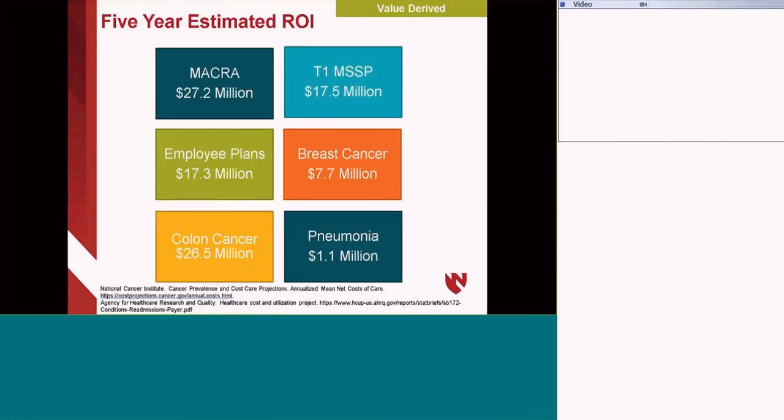And certainly, it's important that in doing good work, we're also solvent in doing so. So here's our projected return on investment over 5 years. So now that we've hit the exceptional performance range, from MACRA, we're over the next 5 years taking the increasing percentage at risk, avoiding about $27 million in penalties for our organization, and we have approximately $17.5 million of possible savings.